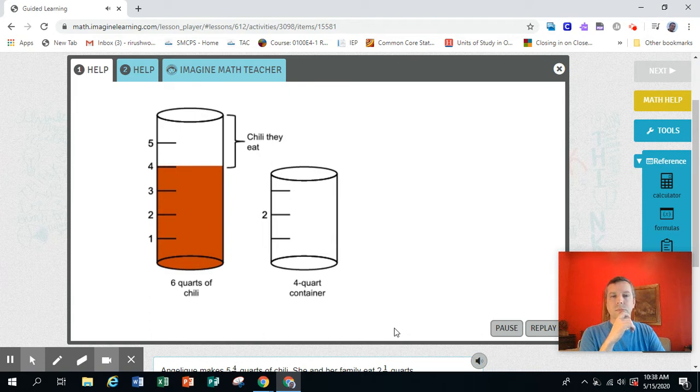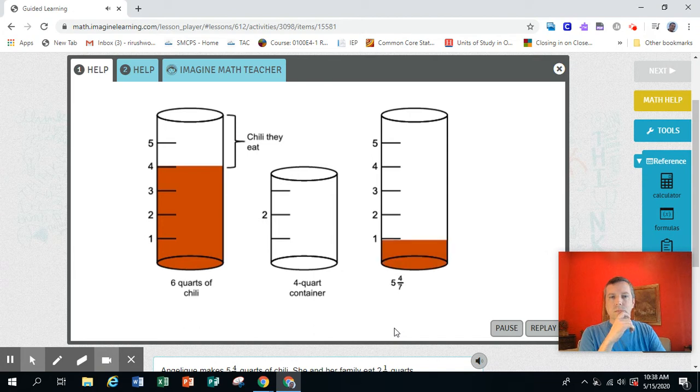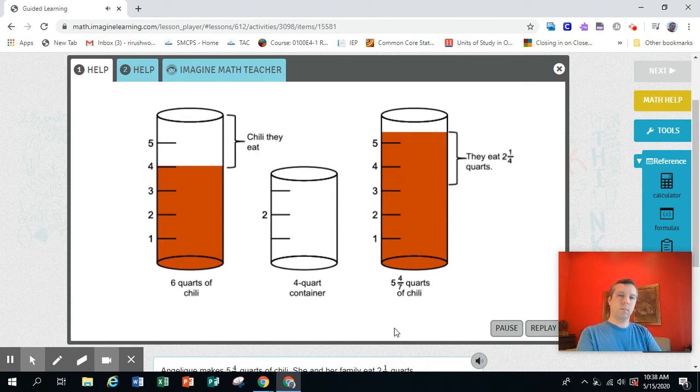Now let's look at the information given in your problem. Angelique makes 5 4/7 quarts of chili, and she and her family eat 2 1/4 quarts. You need to estimate if the amount of chili left will fit in a 4-quart container. Think about the example picture when explaining how you know if the remaining chili will or will not fit in a 4-quart container.